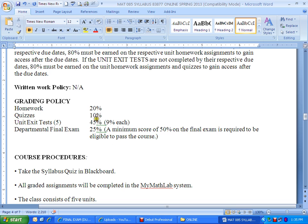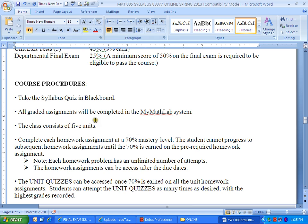This is a breakdown of the grading. Homeworks are 20% total, quizzes are 10%. Unit exit tests total 45%. Now that's actually 9% each, and the final exam is 25%. So here's the process. Take the syllabus quiz. You've got to take that first. That's where you find the MyMathLab course ID that you'll need to register for MyMathLab. That quiz grade isn't included in your overall grade.